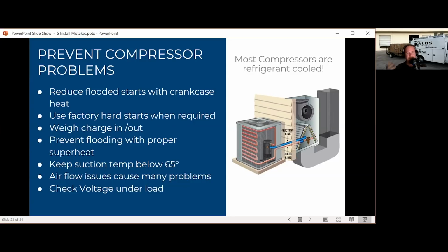So you have this kind of conflicting thing here where the compressor cares about what the suction temperature is coming into it because that's what keeps it cool. But the TXV doesn't know what the temperature of the suction line is coming into the compressor. It just knows what the superheat is at the outlet of the evaporator. So that's why understanding the difference between compressor superheat and evaporator superheat is a pretty significant thing to think about when you're doing this. Keep in mind that from a compressor standpoint, airflow issues cause many problems.